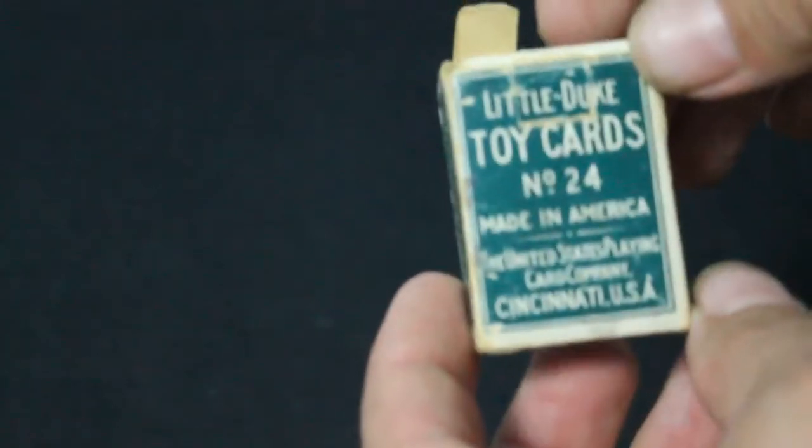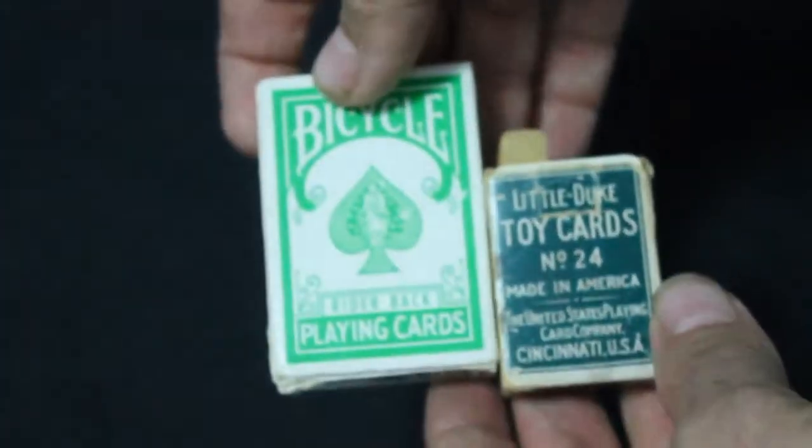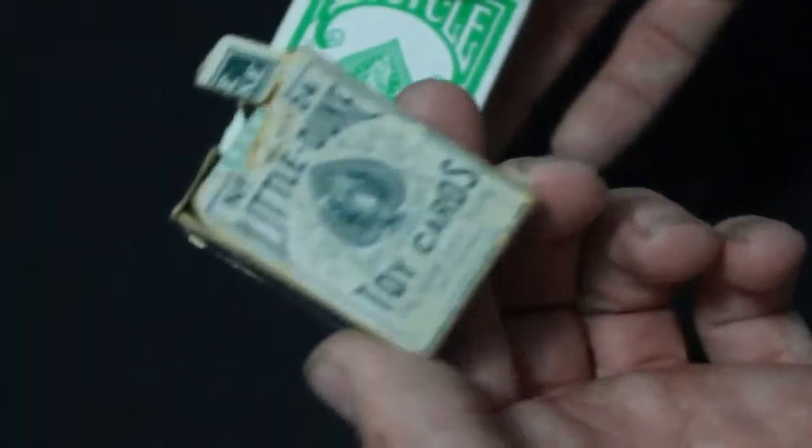My mini green bicycle and Little Duke's toy cards. Pretty cool and tiny and green. It's almost falling apart. It's almost a diamondback pattern. Put those aside. Let's take a look at the list.